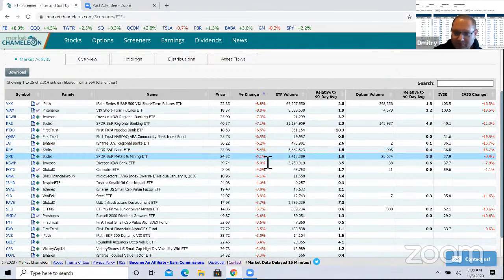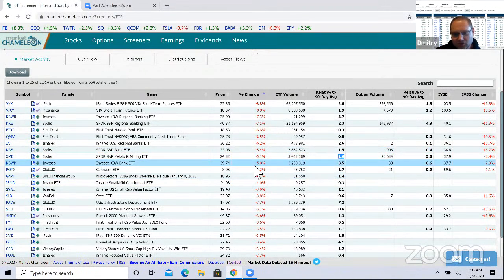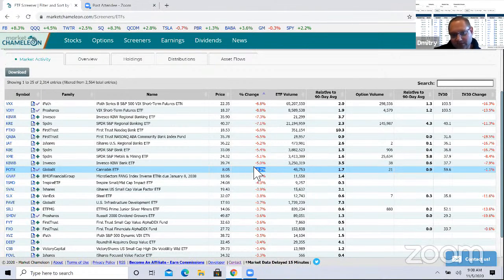Metals and mining down 5.1%. That traded 1.6 times its average daily volume. Here's a cannabis one. I think this one, not sure, it looks like they're bouncing back today. Not sure why cannabis would be selling off unless it was like they were buying the rumor, maybe selling on fact situation there.